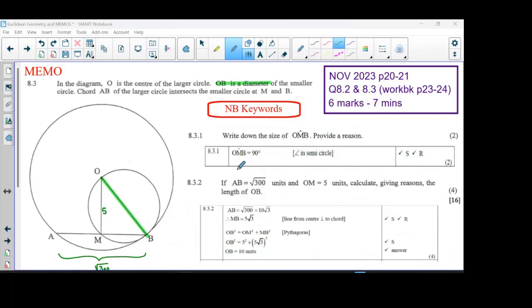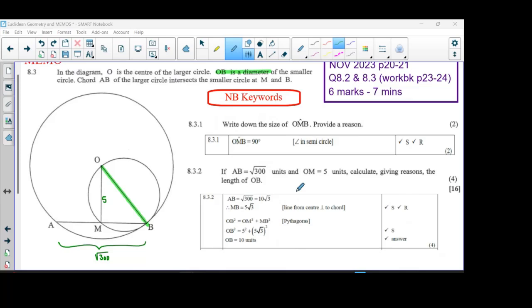Okay. So let's have a look at 8.3.2, because it sounds like you guys are all on the right track. And I'm so impressed. But we've got to make sure that we don't get caught with the sneaky, sneaky things about these reasons. Okay, so from part one, we know that we have a 90 degrees over here. And so now we know that if I have a 90 degrees, AM is equal to MB. And I think you guys are all happy with that. We know that AM is going to be MB, and it's going to be half of the square root of 300, which is 5 root 3. So that's not the problem. The problem comes in with what reason we use.